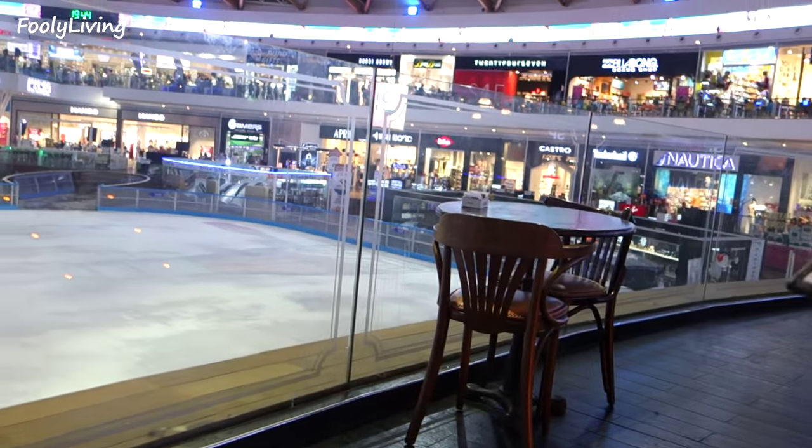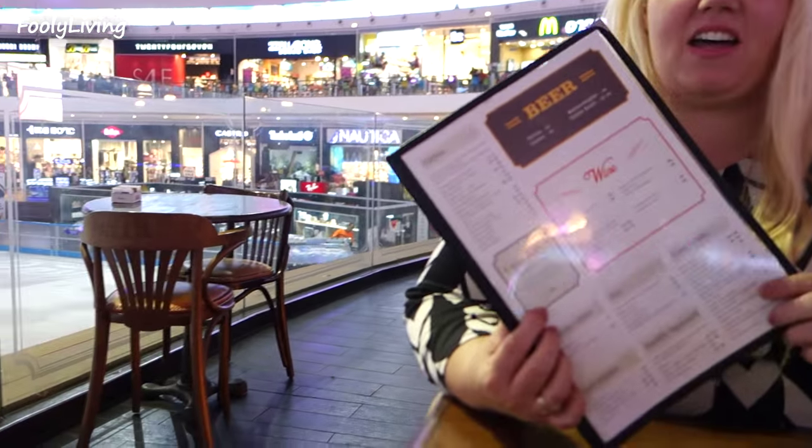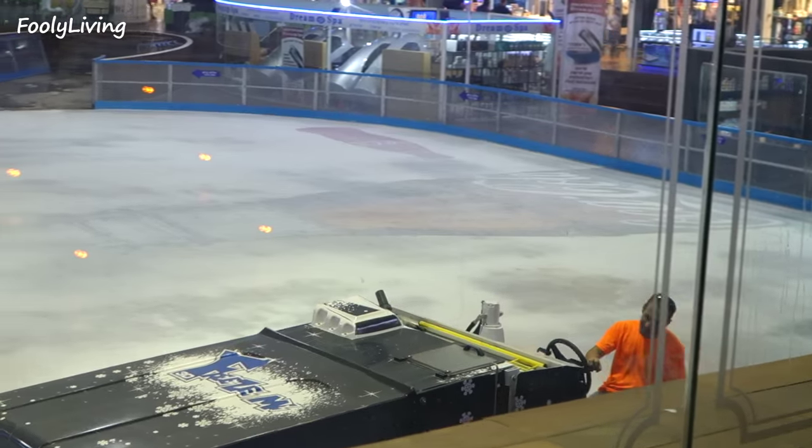We're at the half level, sitting and drinking and eating. We didn't even mean to do this. I'm getting beer. No, I'm not. He's priming it for the skaters, I think. Then again, I wouldn't know because I don't do this. Yeah, he's getting it ready. Because it messes up over time and gets lines and grooves in it, so he's just flattening it out.